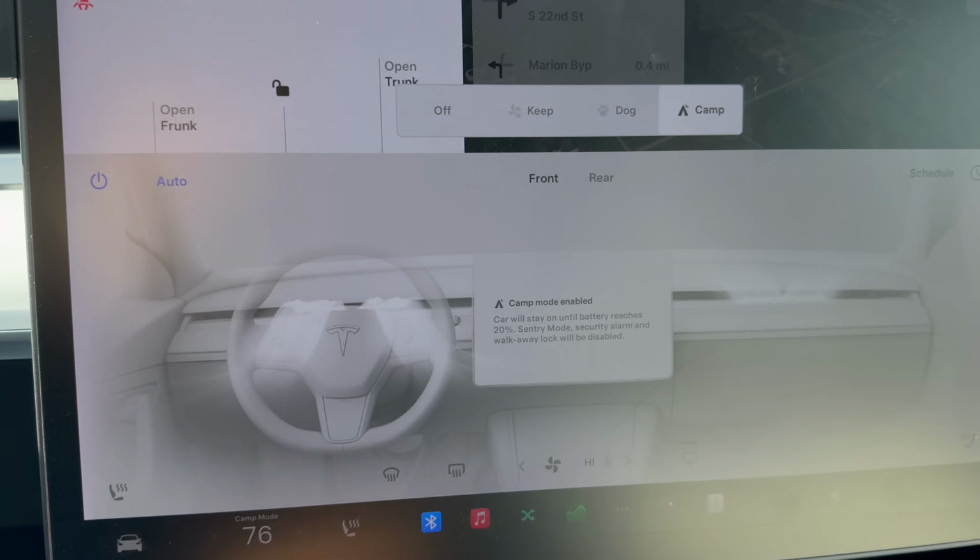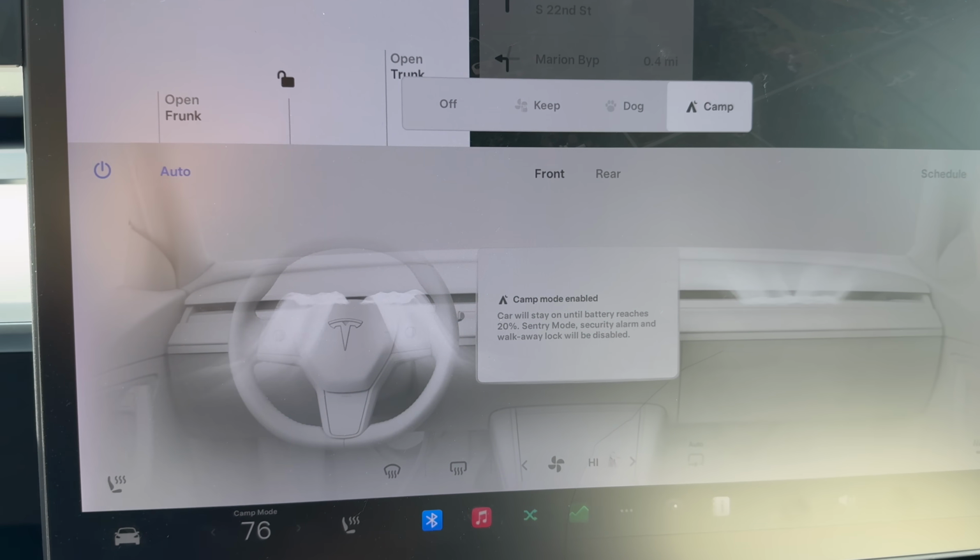Now, the most prevalent workaround is to enable camp mode. Camp mode still leaves those on. However, I have two problems with this. First, camp mode does not lock your doors when you walk away from the car. You need to remember to lock them manually. Now, this isn't a huge deal, and maybe you can say, I can deal with that.